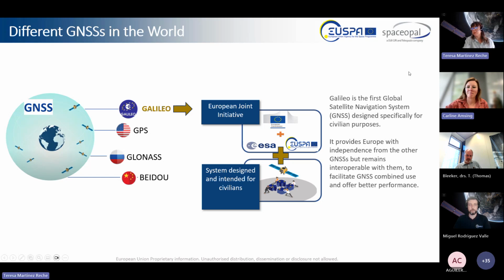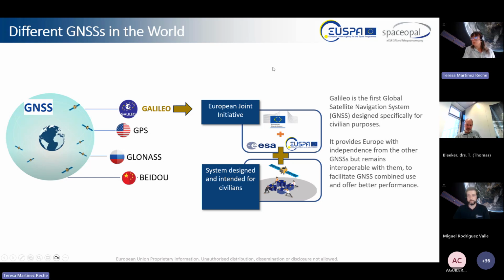Okay, thanks. Welcome. So here you can see just a summary of the global constellations: Galileo, GPS, GLONASS, and Beidou, and where Galileo fits in GNSS. It's the first global satellite navigation system designed for civilian purpose and provides Europe with independence from the other GNSS. But, as I said, it is interoperable with all of them.